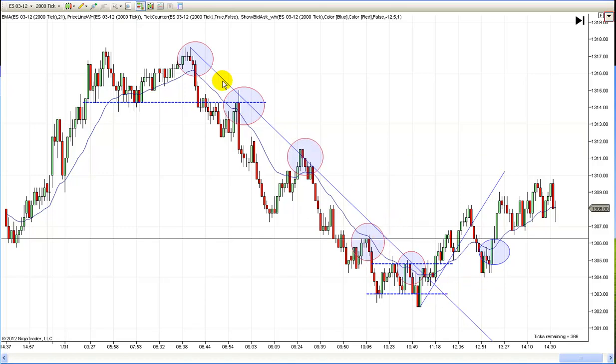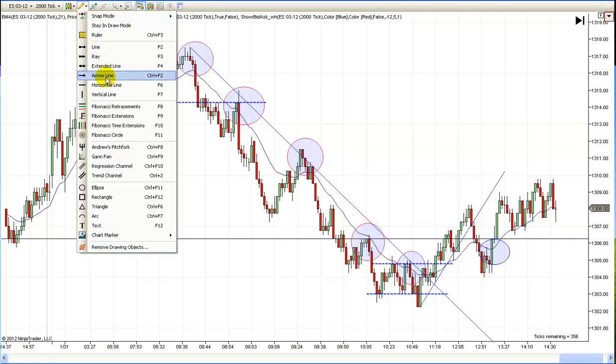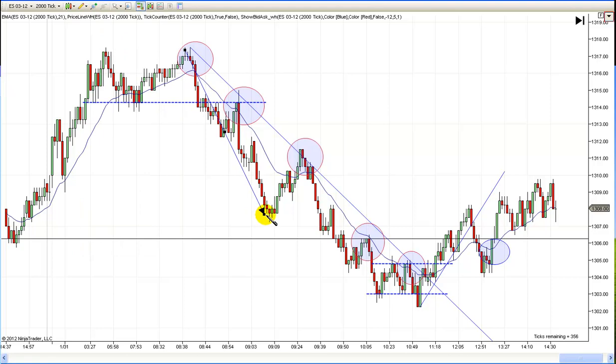And you actually had, this is a couple of measured legs down here, but this is really your first leg and then a two-legged correction and then your next leg. And I don't think they're quite a measured move, but they're close enough to call it a two-legged measured move. You see there's move one, and then there's move two, and it's real close.